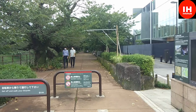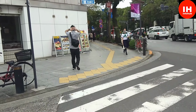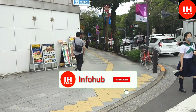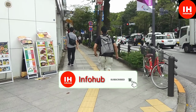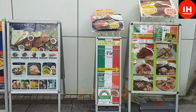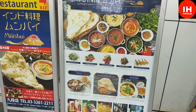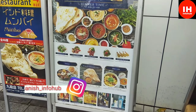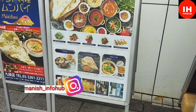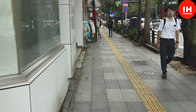This very beautiful pathway. We are just moving and taking you to a very close restaurant, which is an Indian restaurant, and you would love. So this is the signboard for the Indian restaurant, Mumbai restaurant. You can see the menu and the dinner time and all the possible combinations which you can order. There are other restaurants also.